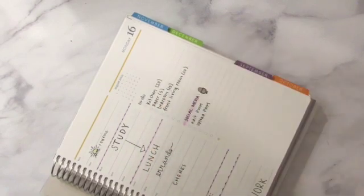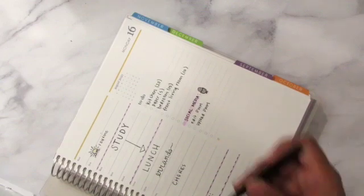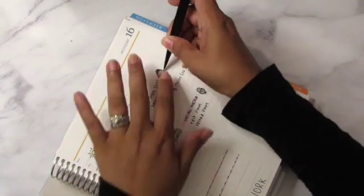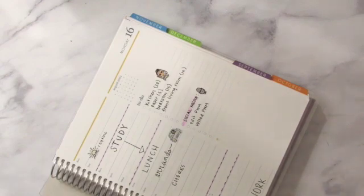My planning style for the daily duel has changed a bit. I used to not really use stickers on this one. I considered this daily duel my workhorse. I just fill it in with pen and that's pretty much it.